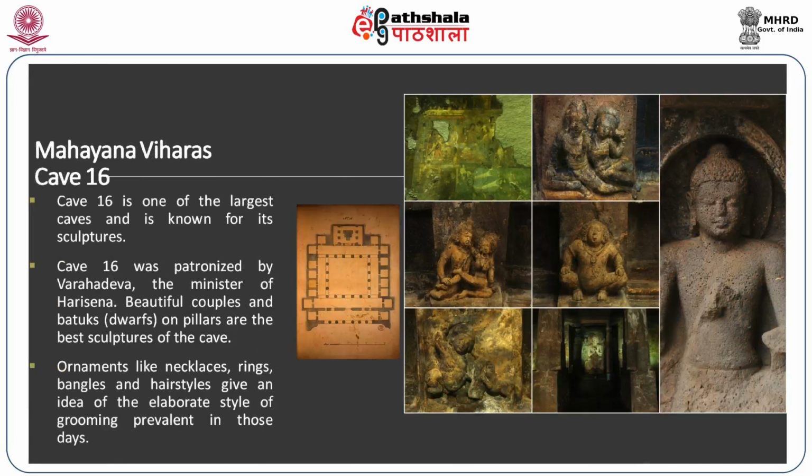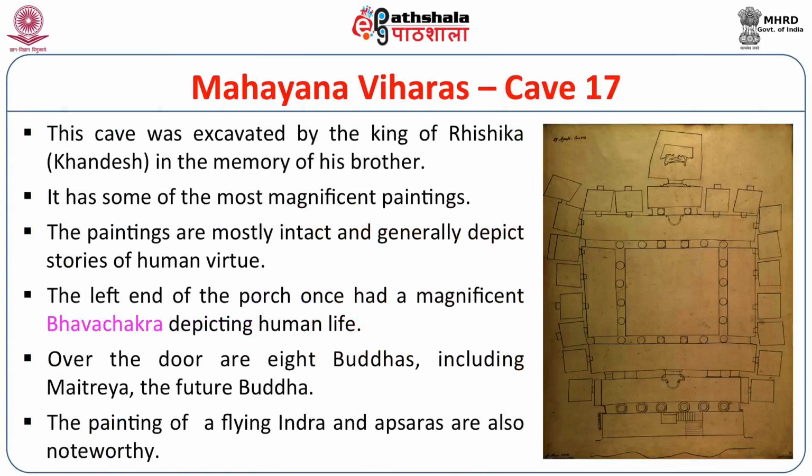Cave 16 of the Mahayana Viharas is one of the largest and is known for its sculptures. Cave 16 was patronized by Varahadeva, the minister of Harisena. Beautiful couples and dwarfs on pillars are the best sculptures of the caves. Ornaments like necklaces, rings, bangles, and hairstyles give an idea of the elaborate style of grooming that was prevalent in those days. This cave was excavated by the king of Rishika, Khandesh, in memory of his brother.